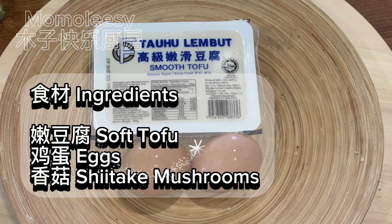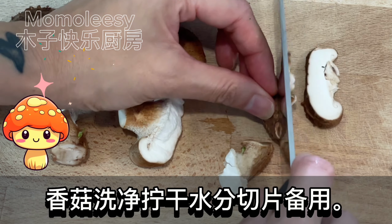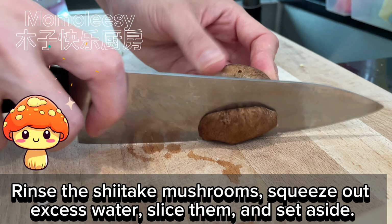Ingredients: soft tofu, eggs, shiitake mushrooms. Rinse the shiitake mushrooms, squeeze out excess water, slice them, and set aside.